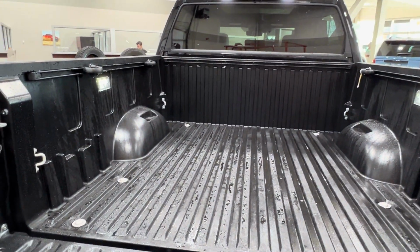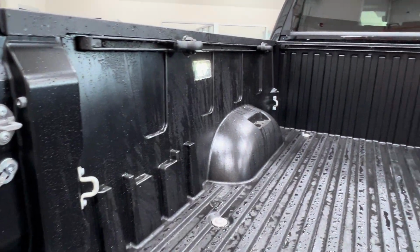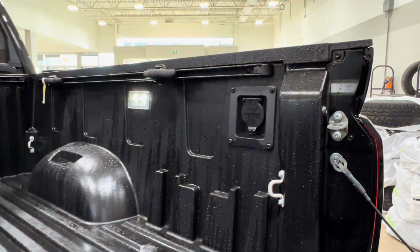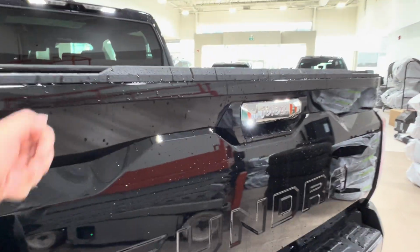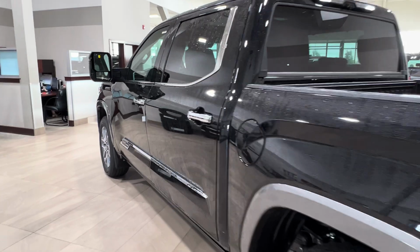Take a quick look along the inside of the bed space here. As we said, we have the interior lighting. You also have the tie-down hooks and bed rails, and on the right-hand side you have an additional power outlet. To close up your space back here, just reach down and bring your tailgate back up into its starting position. Next, let's go take a look at the inside.